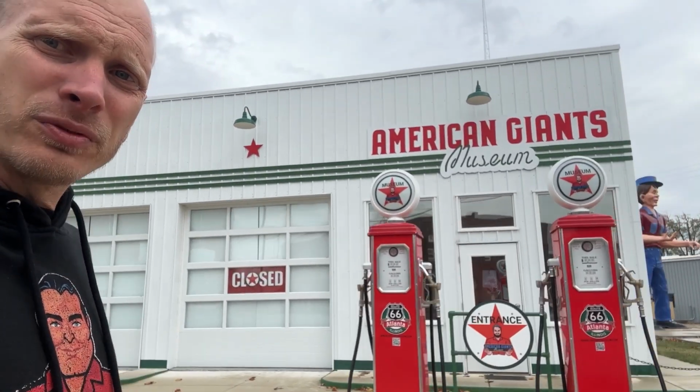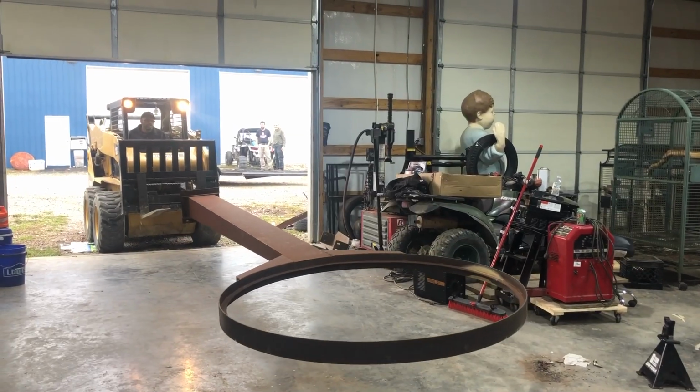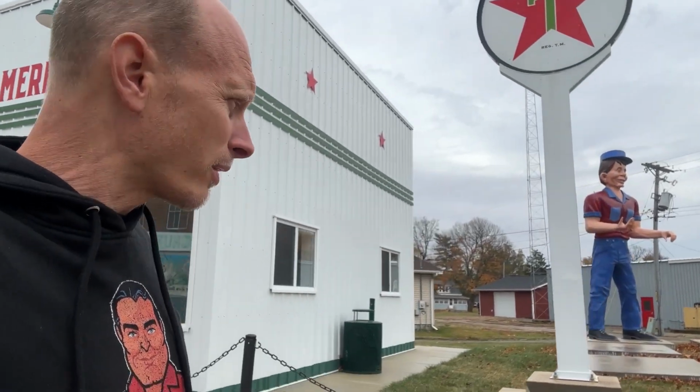And then we've got the Texaco Big Friend that went up in May. We did the American Giants Museum to look like a Texaco station with the big bay doors. I just closed it up here, but that's the American Giants Museum with the pumps there. And then around to the side, you've got the Texaco banjo sign, which I bought from my friend Lee Woods. Thank you, Lee. That really adds to the decor of the place.